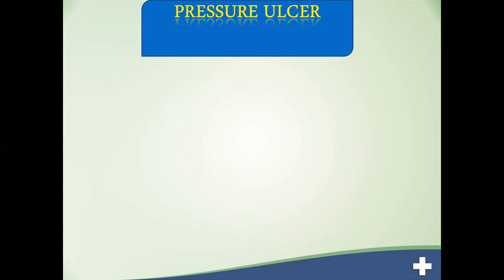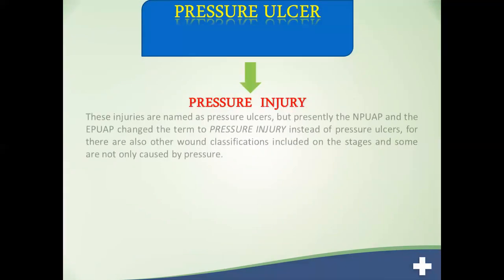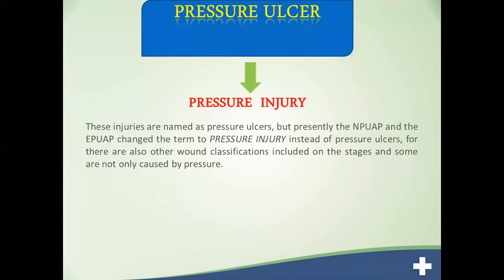Now, just like I said earlier, pressure ulcer was the previous term. And before that, there is also another term that we are fond of using, the bed sores. So bed sore and pressure ulcer are terms that should not be used today. Instead, we should use pressure injury. And I was telling you about the current definition of pressure injury. Again, to emphasize, it is a redness or an injury on a bony prominence of the patient's skin, which is caused by pressure, friction, and shear.